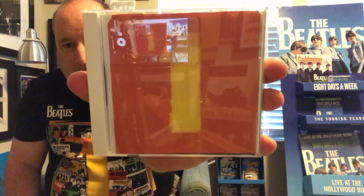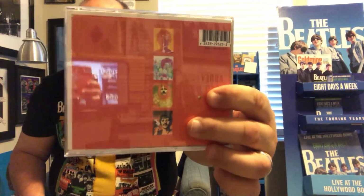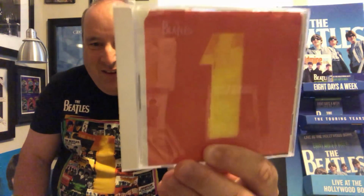And this is a copy of my Beatles 1. Here we go. This is great. Like I said, those Past Masters 1 and 2 are excellent. But if you can't afford to do that, then I would go with number 1. This is a great CD. Highly recommend that. Then this is fantastic.